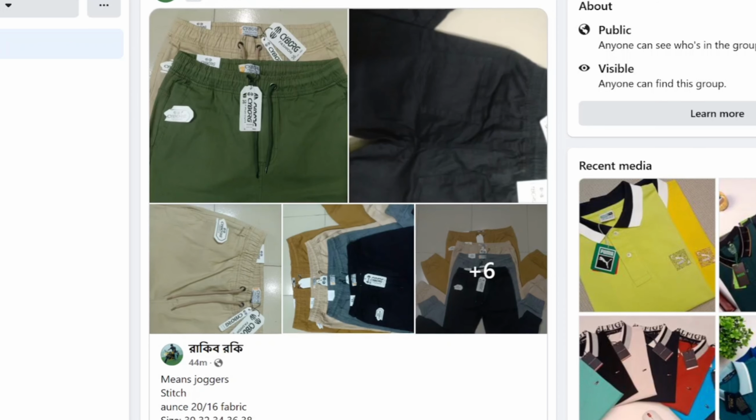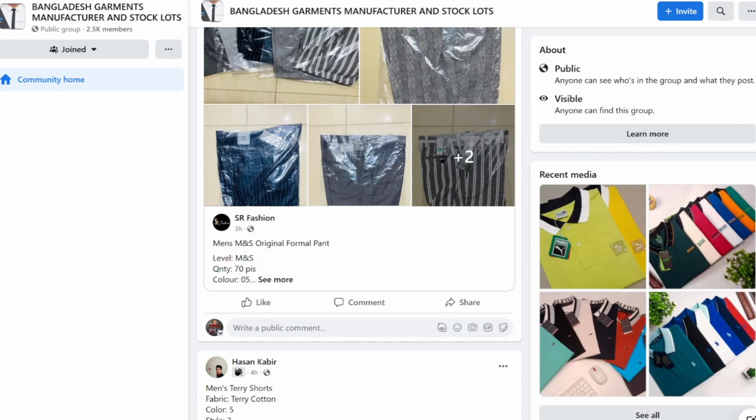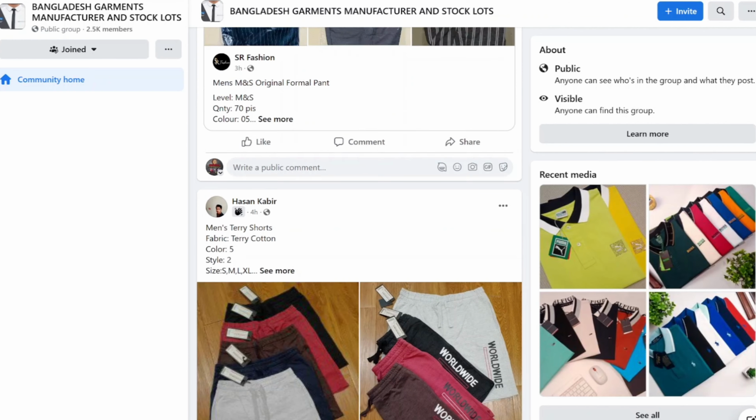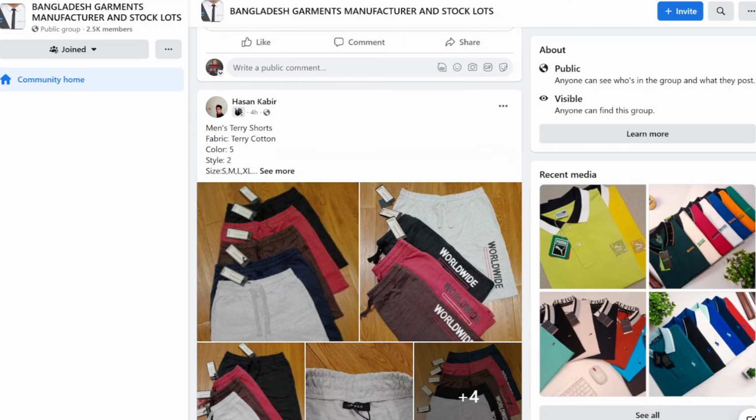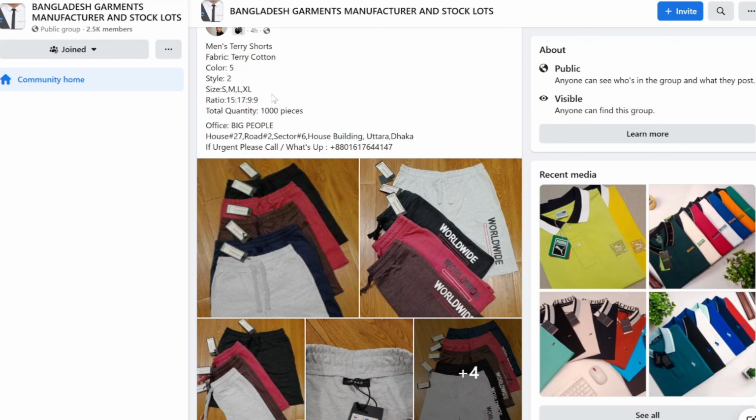Now you can actually see this particular joggers. I think this is for adults, right? You can see men trousers, they actually call it pants. This is like corporate trousers. And now these are shorts. You know, something like this sells a lot in Nigeria, especially if you're around Lagos or the east side. You actually sell this a lot, these shorts. And me looking at it, these are something you can actually buy and sell with good profits, right?